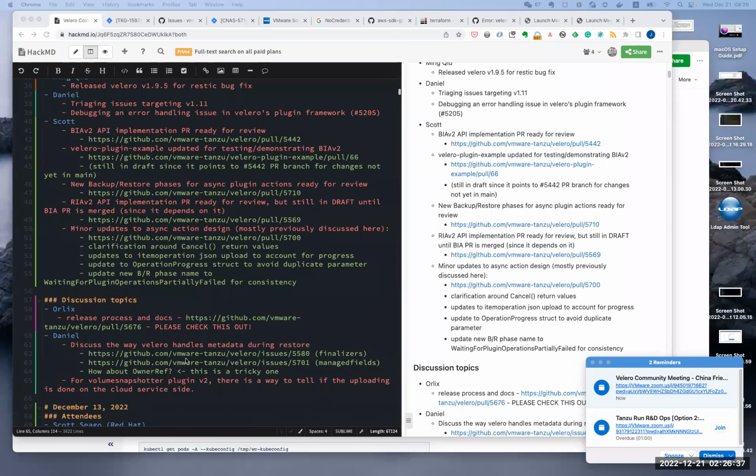When we're reviewing the design, I think the general flow will work, but my concern is in some of the details, like we need to pull and update the item operation JSON in the object store. Will that affect performance, or how does that impact this general backup controller flow?